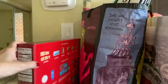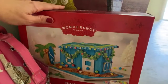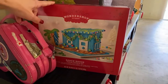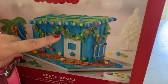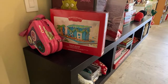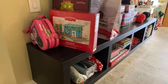This is the gingerbread house we got, you guys, at Target, the Wonder Shop. This is the one we'll be doing live when the kids are on break, so that will probably be day 21. We'll be attempting to make this gingerbread beach house live. Someone said you should have gotten the tree house because they'd never seen that before, but the tree house looked like it could fall over very easily, so this one looked a little more reasonable.